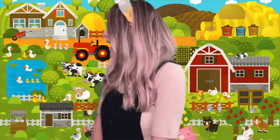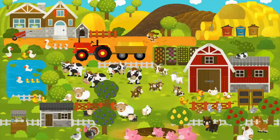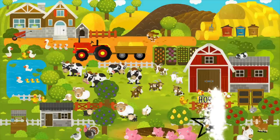I'm looking for something. Something that's black. What do you see on the farm that's black? I was looking at the horse, the black horse.